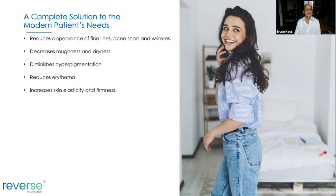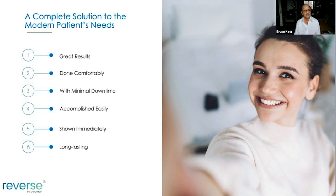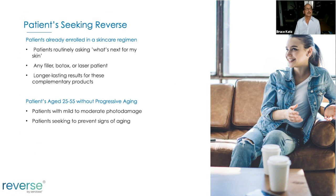So what does it look like in your office? Basically, it becomes a complete solution to your modern patient's needs. Again, reducing the appearance of fine lines, acne scars and wrinkles, decreasing roughness and dryness. It diminishes hyperpigmentation and reduces erythema. And it really gives an improvement in the skin elasticity and firmness. So we see great results. It's comfortable. There's really minimal downtime, 2 days, 3 days maximum, easily performed. The results are really quick, and we see them lasting quite a long time.